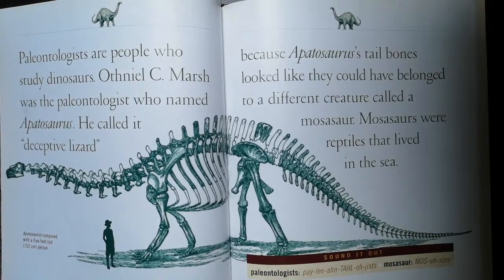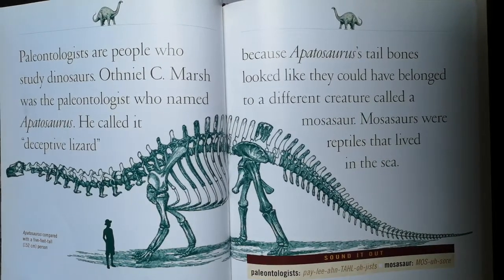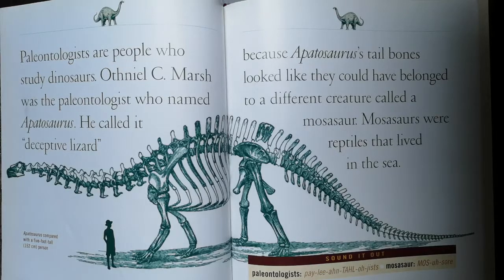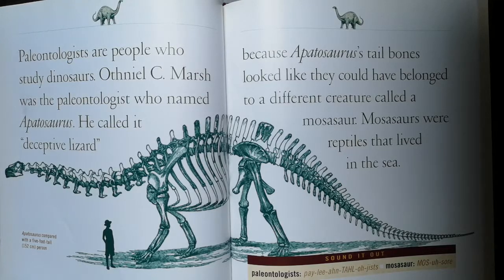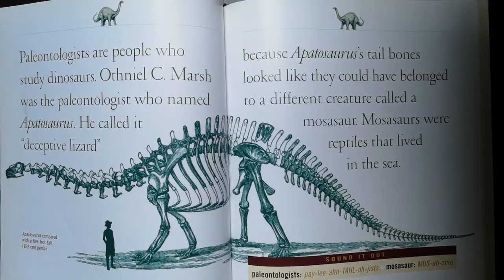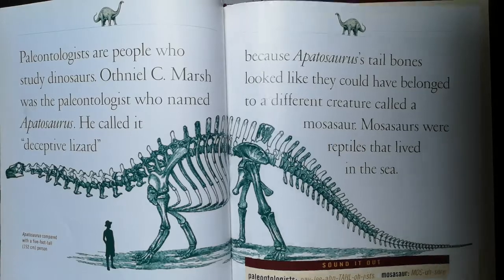Othniel C. Marsh was the paleontologist who named the Apatosaurus. He called it deceptive lizard because Apatosaurus tail bones looked like they could have belonged to a different creature called a mosasaur. Mosasaurs were reptiles that lived in the sea.